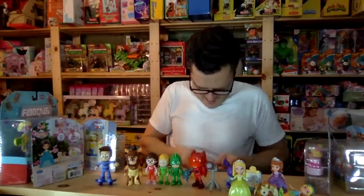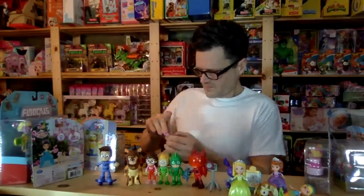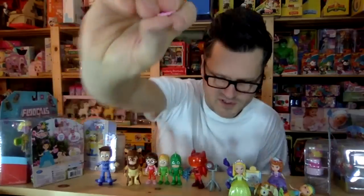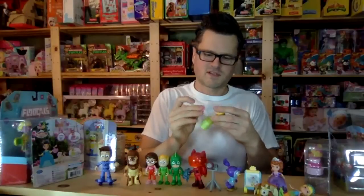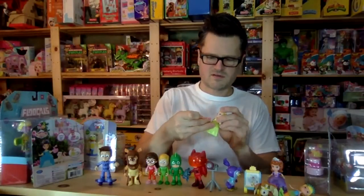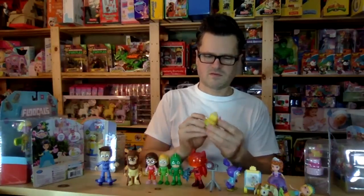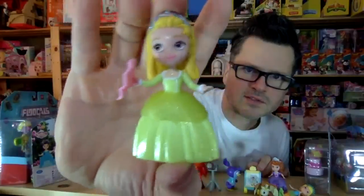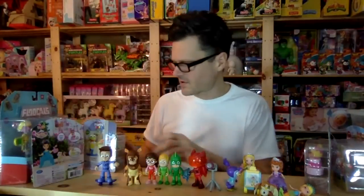And then it comes with this fan. I really like princesses and castle stuff. And I assume I can stick that in her hand. Double-sided? Yes. So she can hold that in her hand, which looks great because it can get hot in the castle in the summertime.